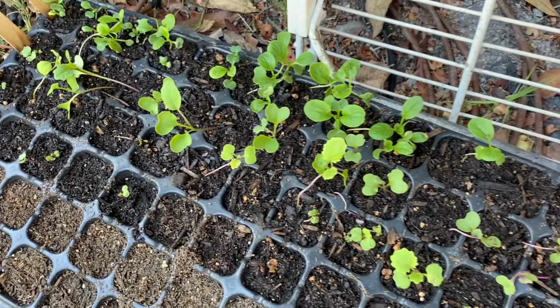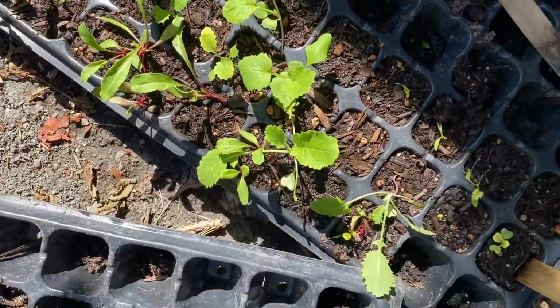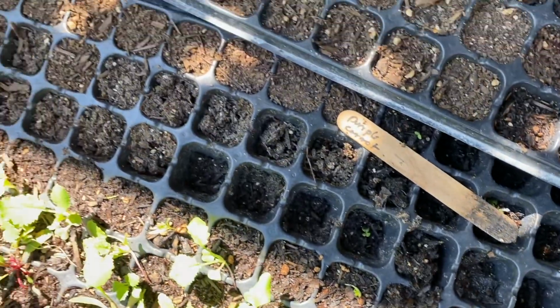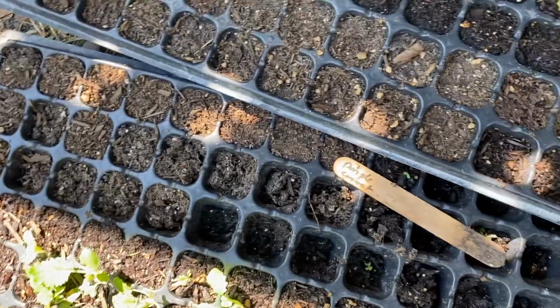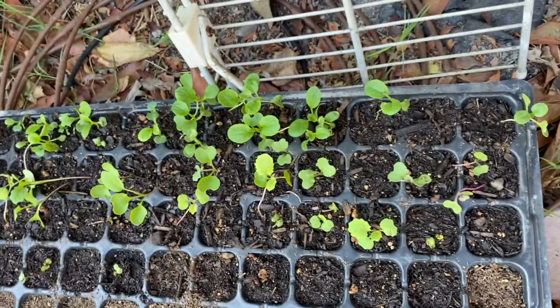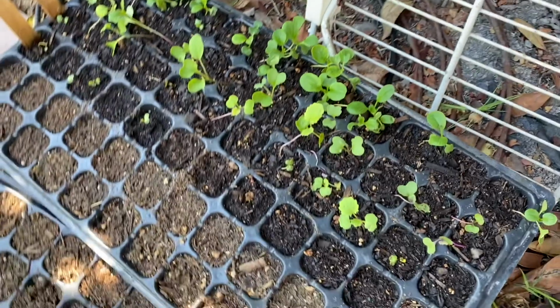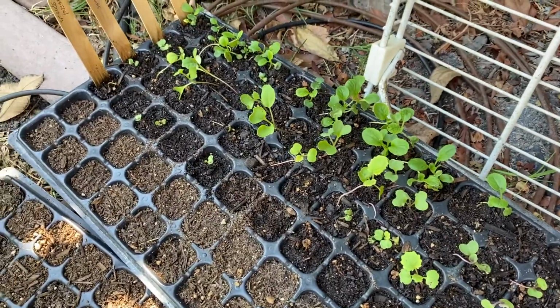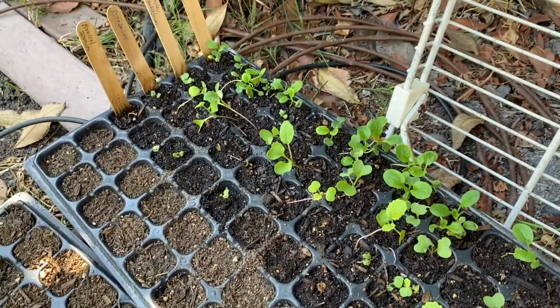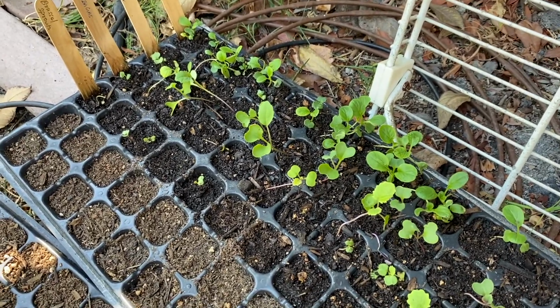4 weeks since I started these seedlings. As you can see, I have transplanted most of them either into the raised bed or in bigger containers. These are 3 weeks since I sowed the seeds. I guess not too bad, but the Brussels sprouts germination rate was extremely low. So I only have like a couple of plants.